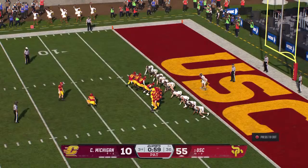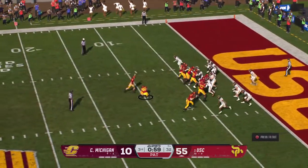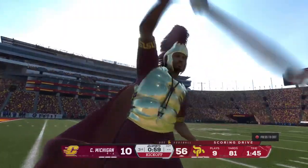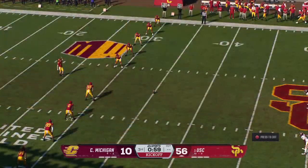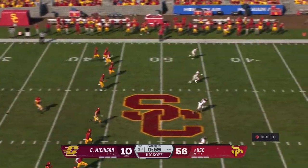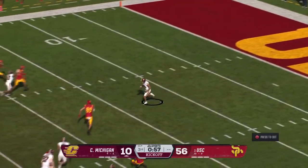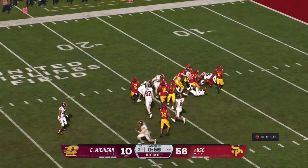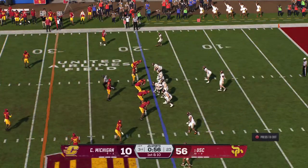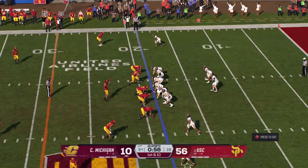They'll try to tack one more on their score. And the extra point just tacks a little bit more onto this huge lead. Kickoff unit getting some extra work as this lead has really grown. 56, Central Michigan, 10. He'll start the return inside his 5. Really disciplined job by the coverage unit to get down there and make the stop at the 19. This drive will start from the 19-yard line.